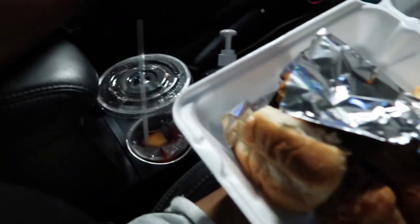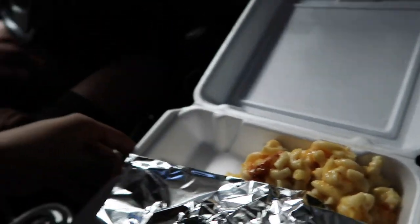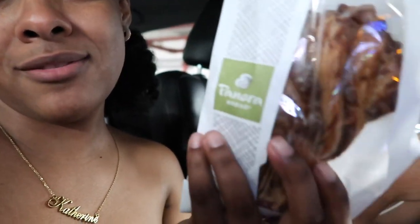2 hours plus. This is what we got. Got some fried chicken. She gave us bread and mac and cheese. Did she even give us a fork? Right across the street, there was also a Panera. What is it doing now? There was also a Panera Bread. And I got my favorite. Pecan bread. It was my favorite.